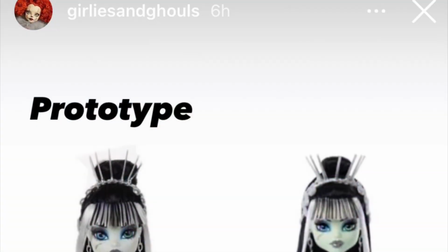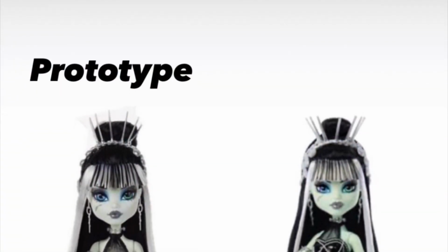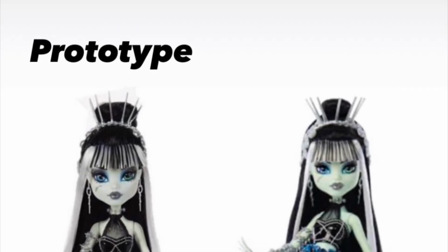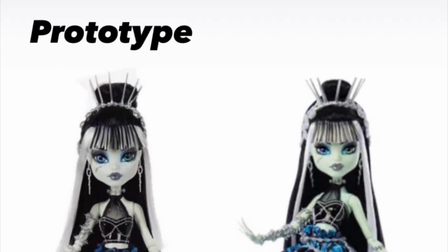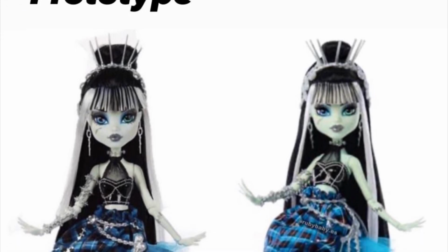Starting off, we have our first look at the final look for the upcoming Stitched in Style Frankie Stein collector doll. Again, retailing at $50 US. She is an Amazon exclusive and supposed to release sometime at the end of October.